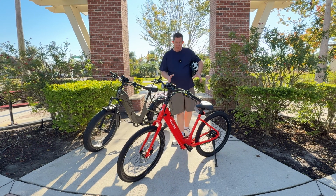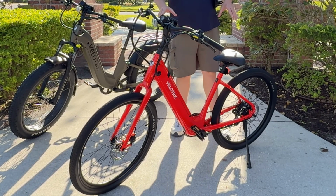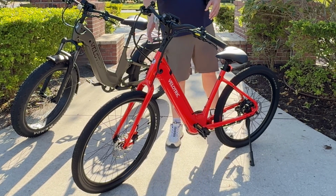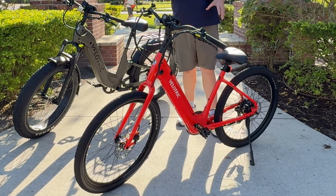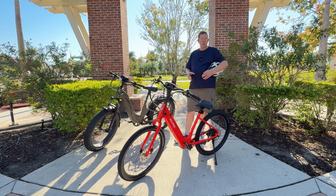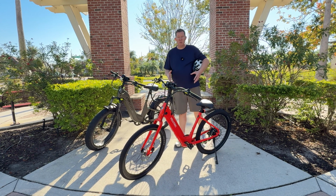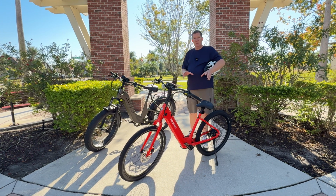But then we also have the Breeze 1, which is more of a street cruising kind of bike because there's no fenders, there's no rear rack, and you've got thinner tires, but the same great components, dual sensor, both cadence and torque sensor, good long battery life to get you down the road, get you to the supermarket, cruising through the neighborhood, going down your favorite trail, whatever you'd like to do. This is a great bike for it.